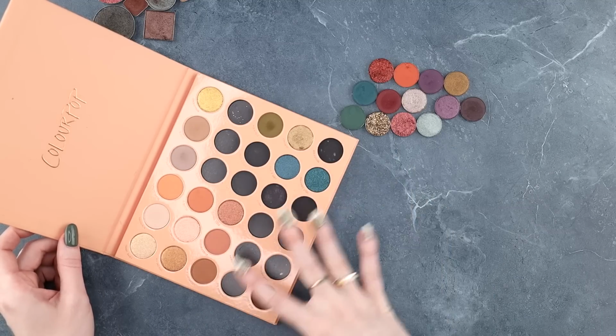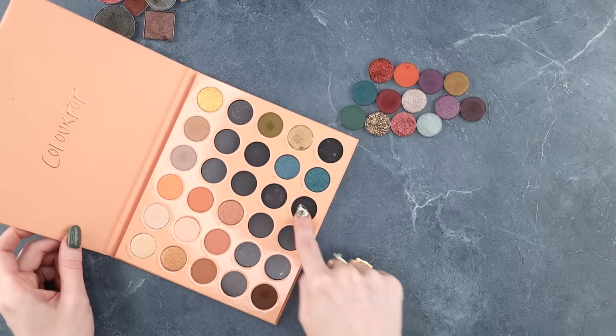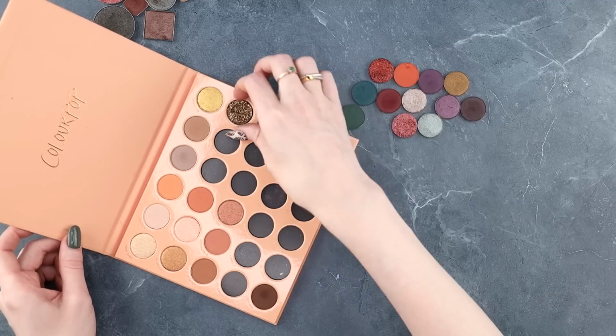But I use them mostly as singles, and I care more about what the color looks like and how it performs than I do what it's called by ColourPop in this palette. So I'm just going to do my best to put them away in places that work for me.